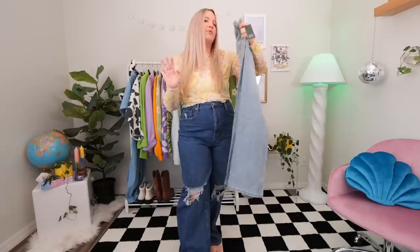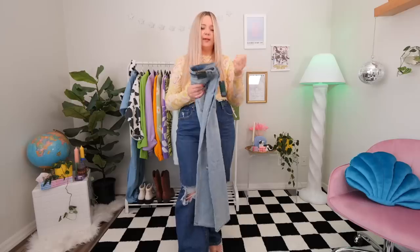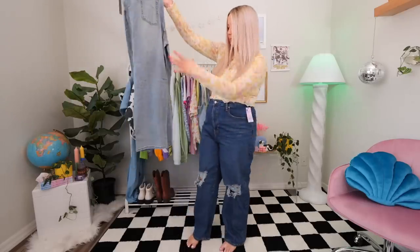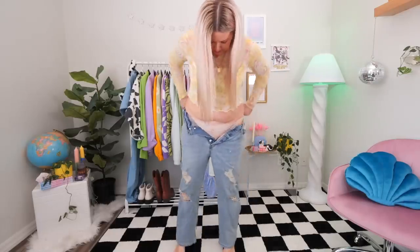I also noticed right off the bat holding these that they do actually look like a straight pair of jeans. I've noticed in a couple videos I've tried on a straight jean and there's nothing straight about it. But these do look pretty straight down. So let's see. So far they're sliding right on. I love that. So many buttons.